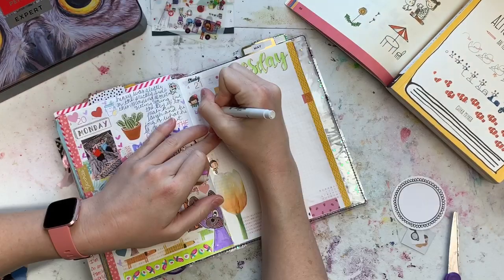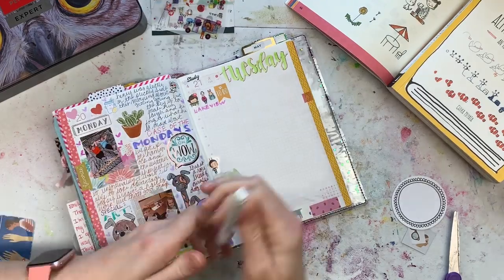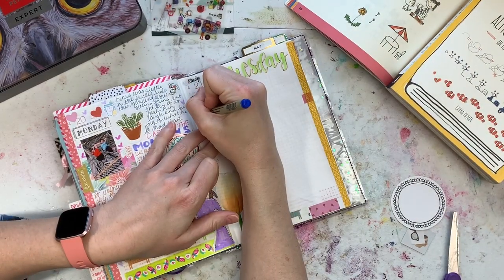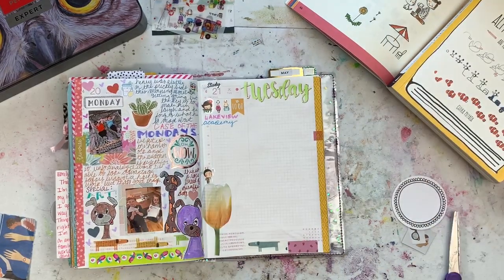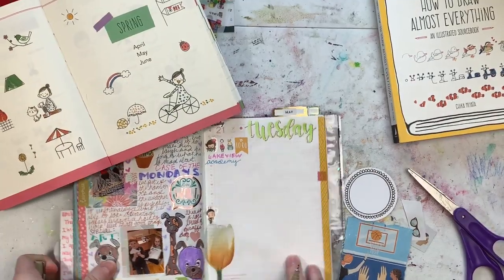And I used a little to-do flag from one of my American Crafts season sticker books. Showing you right there. And then some other planner stickers I was sent from somebody that I have out on my desk, and I'm using them in my little passport bullet journal. And I'm just writing Lakeview Academy because that's just what we named our little homeschool at the kitchen table.